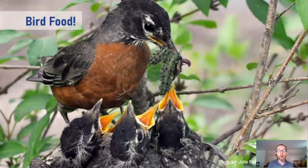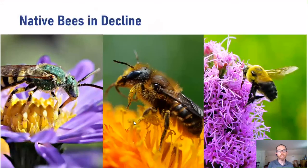And those insects are bird food. They are essential bird food for songbirds especially. Songbirds depend on caterpillars, on insects, for about 95% of the food that those baby birds need to survive. So when we plant native plants, we get more good bugs, and those bugs bring us more birds. So that is part of why we like to have rain gardens with native plants.